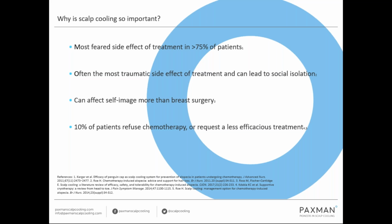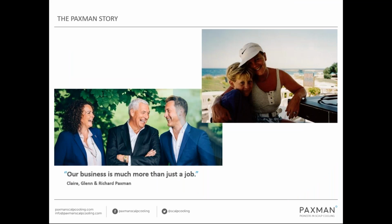If we look at the next slide, I'm going to talk about why we do what we do. And I think that the why in any business is important. So we're very passionate, and it all started back in the 90s when my mum was diagnosed with late-stage breast cancer. She was in her early 30s. I was 10 years old at the time. And the idea of losing her hair was something she didn't want to face. My mum was offered something called scalp cooling all those years ago, but unfortunately it was unsuccessful. And for my mum, that was a real turning point in her disease, the real first time she cried.